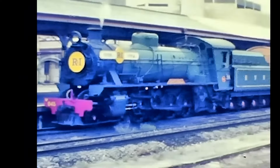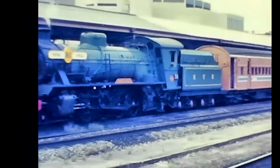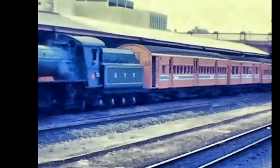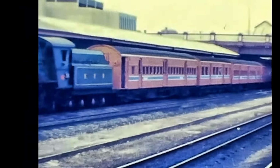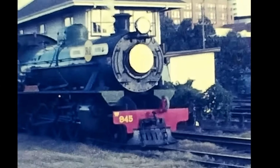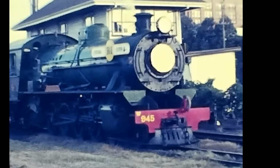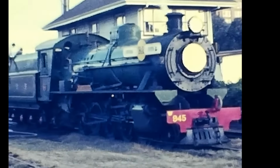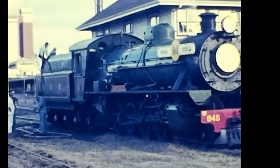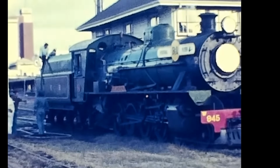At the end of the trip, W945 is cut off from the train and is taken off to the siding for servicing. The yellow sign on the smoke box door is R&I. This stands for the Rural and Industries Bank of Western Australia. In the future, it will change its name to Bankwest.